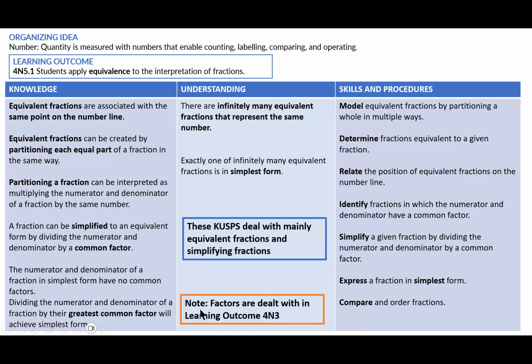And again, I've got this note here. Factors are dealt with in learning outcome 4 and 3. If you've already taught it, great, they're going to get a double dose of it. You may have to do some learning again. And if you haven't taught it, know that the students are going to get that experience twice. And this is where, in simplest form, exactly one of infinitely many equivalent fractions is in simplest form. Whereas the understanding at the top said, there are infinitely many equivalent fractions that represent the same number. There are an infinite number; the students have to know that about fractions that are equivalent to 1/2.